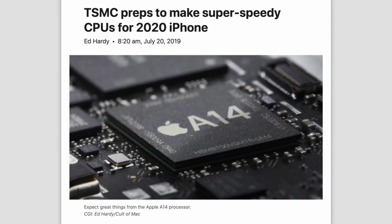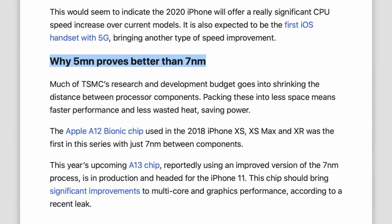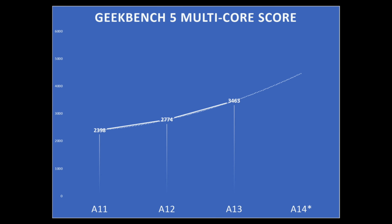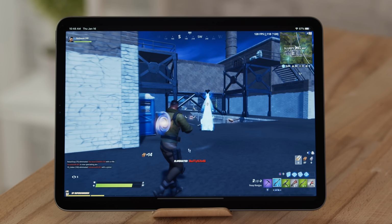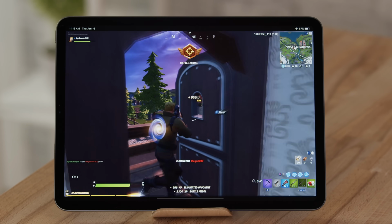And we expect much of the same thing for the upcoming A14X chip. There have been rumors that the iPhone's A14 chip is switching to a new 5nm process, which will greatly improve performance, and the A14X should go well beyond that. The main problem we're having right now is not performance, but software and games being high-end enough to be able to take advantage of the extra power. So hopefully, we should start seeing some very high-end games coming to iOS soon.